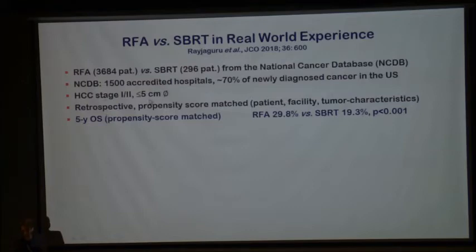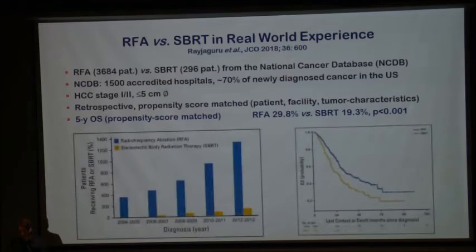Tumors up to 5 centimeters in diameter, retrospective propensity score matched analysis. You could see that the outcome with RFA, 5-year survival of 30%, which is not very good, to mention, versus SBRT 19%, shows you that not all the questions are solved with regards to SBRT, and that of course depends on how you select patients, and that will greatly impact the outcome. However, from these data, we think that we really need prospective, randomized trials in order to understand what the importance of this technique could be.